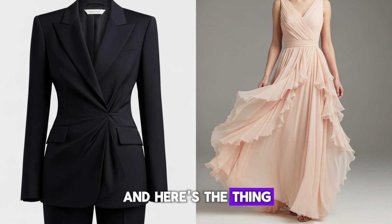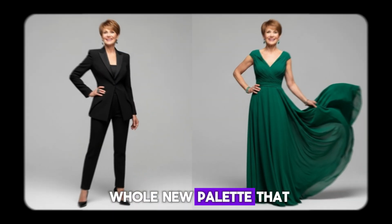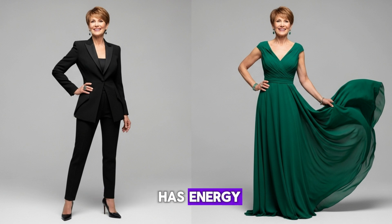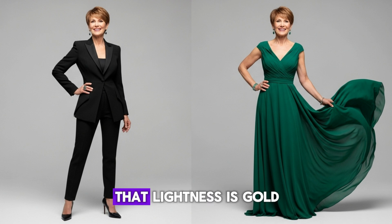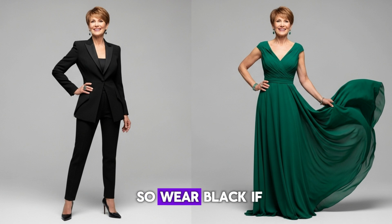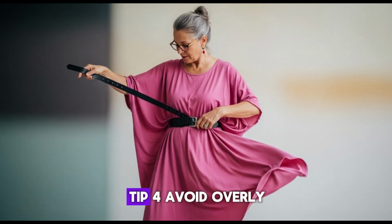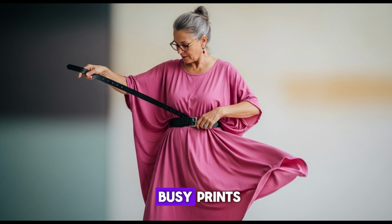And here's the thing: when you reduce your reliance on black, you'll often discover a whole new palette that feels more joyful, alive, and expressive. Color has energy. It lifts you. And after 60, that lightness is gold. So wear black if you love it, but use it like seasoning, not the whole dish. Tip 4. Avoid overly busy prints.